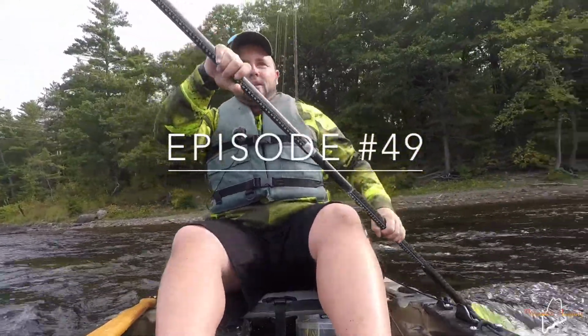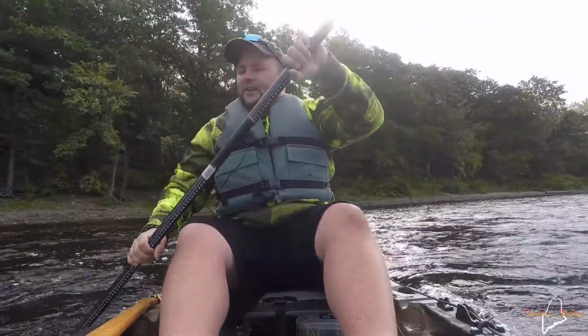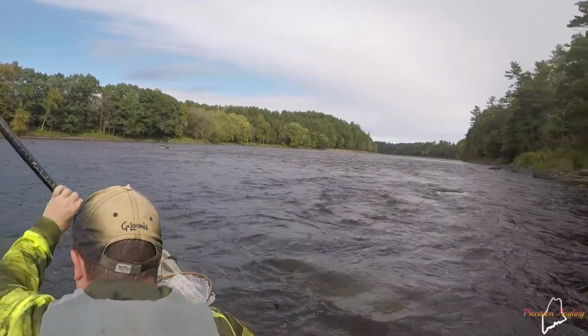I think this current's manageable. This is going to be the fastest current I have, right here where I launched the kayak. Yeah, I'm able to navigate pretty good through here.